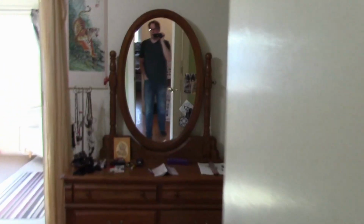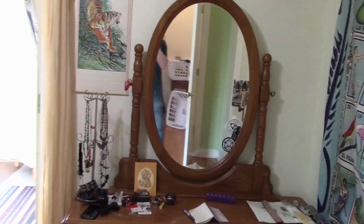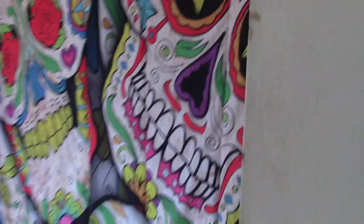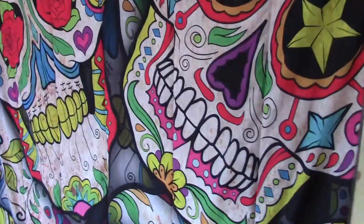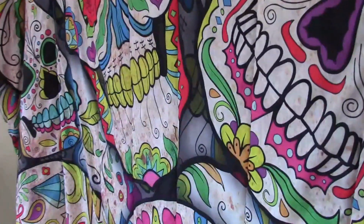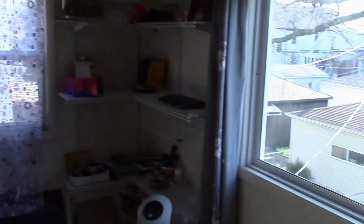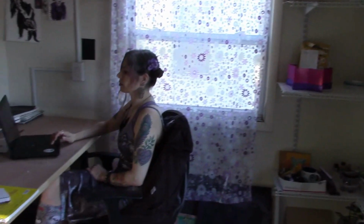You may recall this is where I put in the vintage glass door a few months ago. It's worked out great. And here's the addition. We put up this bedspread to make it easier to heat one side because this whole addition is unheated. And now we're in the studio that I gave you a tour of a while ago.